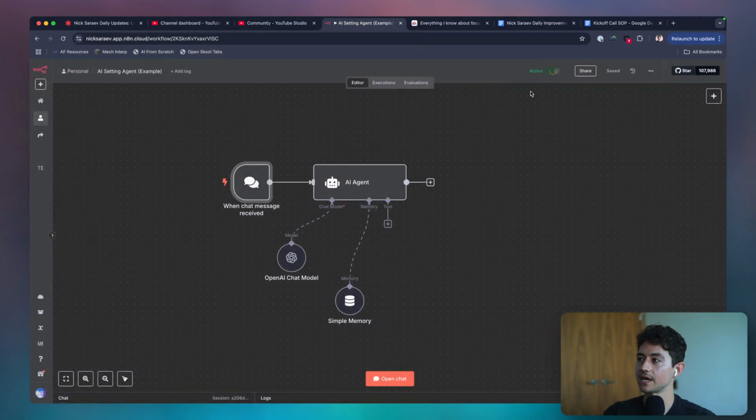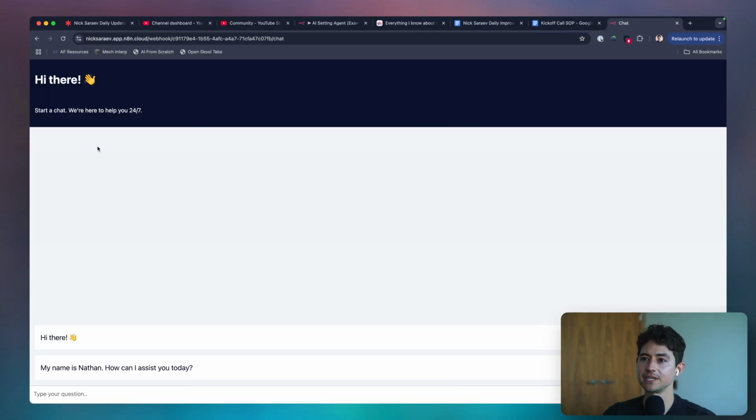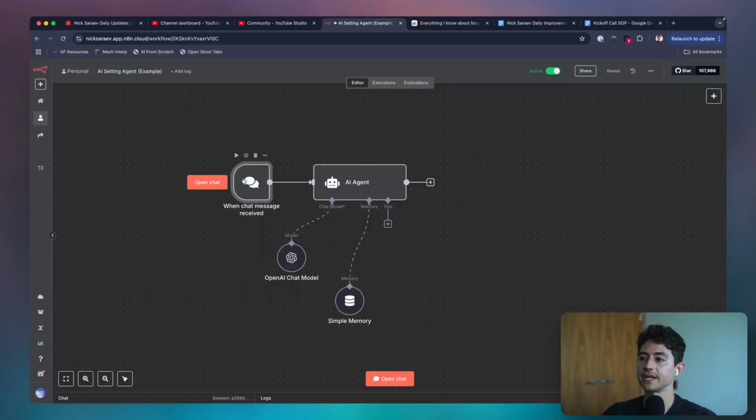You have to set the status of the N8N flow to active. Then when you paste it in, you see it right over here. Okay, that's option number one.